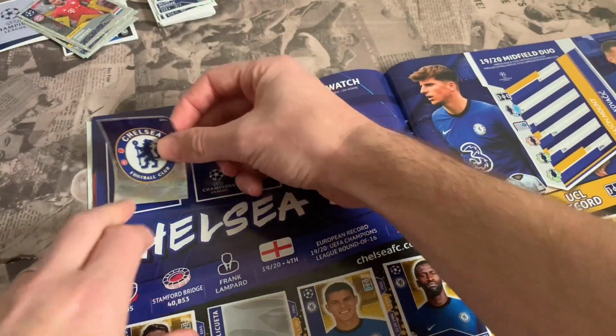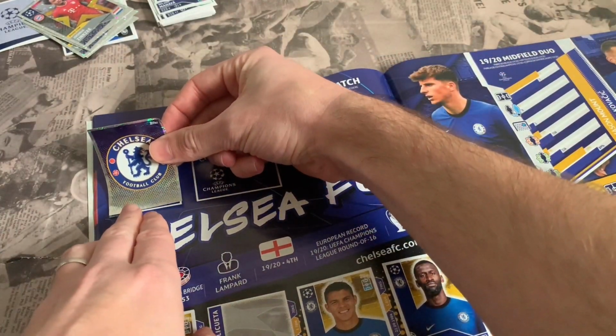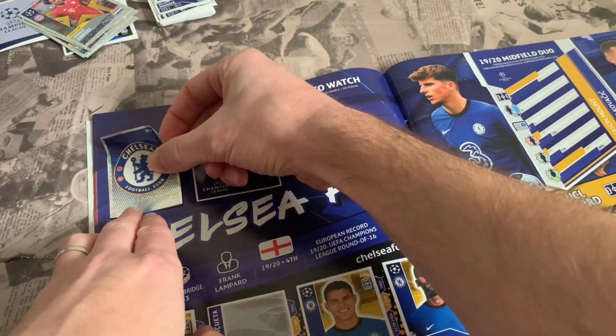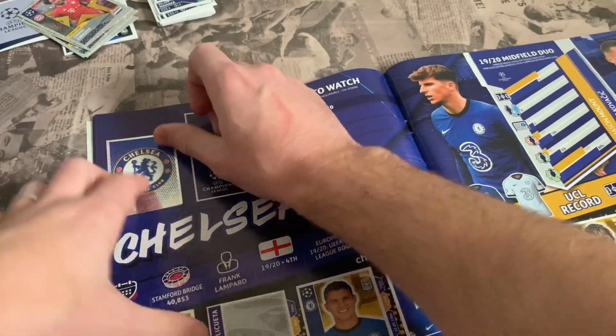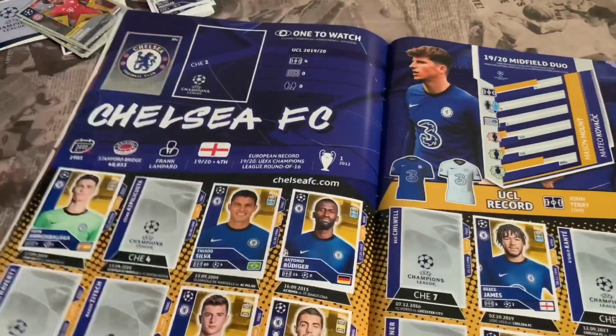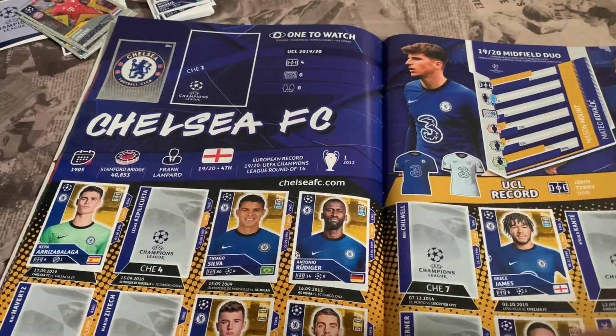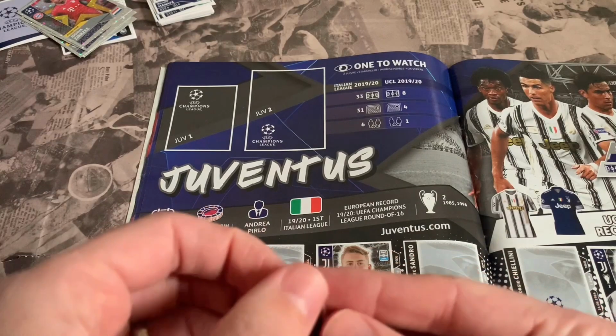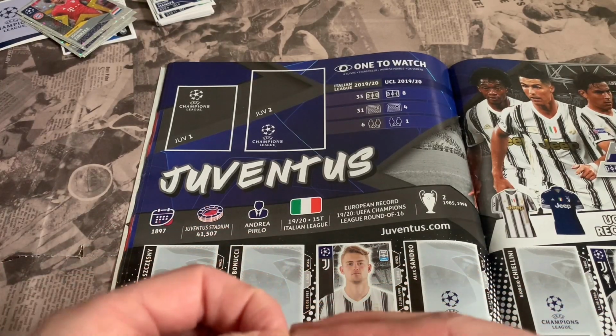But yeah, definitely, guys, please, if you're collecting this, let's get some swaps done. Not many people seem to be collecting this one this year. So I struggled in the swap groups to get people to swap with me. It is what it is. Obviously, a lot of people have been concentrating on the Premier League, which is understandable. But yeah, I want to try and get this one done.